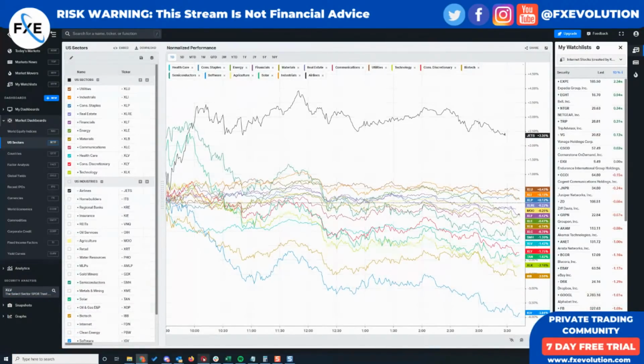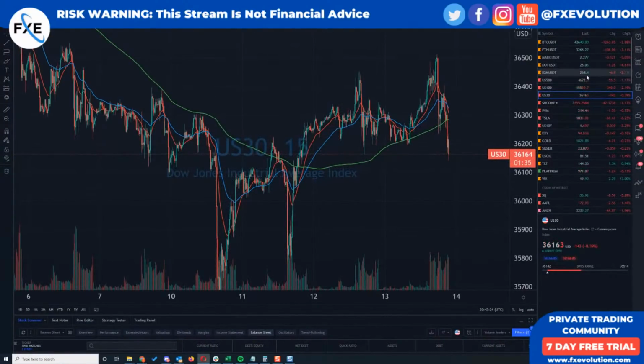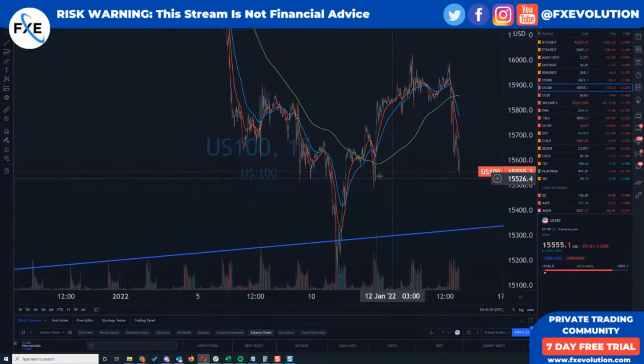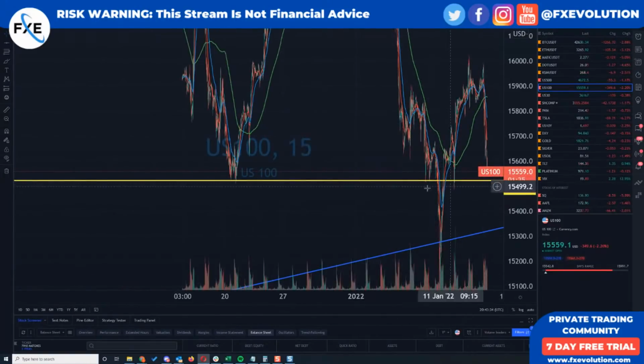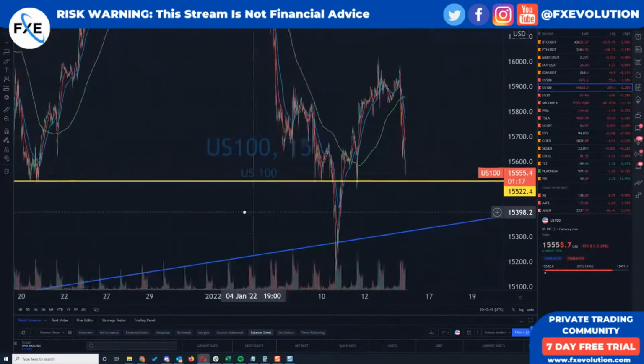All right, let's scroll back over. So US 30 is down 0.4%. Looks like we're selling into the close here. US 100, you expect to find support around this zone here, which it's coming up to at this stage. You can see we had previous supports around this area, and this should be where the sell-off is met by some kind of buyer demand.